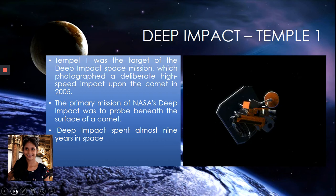What was the purpose of this Deep Impact mission? The primary mission of NASA's Deep Impact was to probe beneath the surface of a comet. The spacecraft delivered a special impactor into the path of Tempel 1 to reveal never-before-seen materials and provide clues about the internal composition and structure of a comet. Deep Impact spent almost 9 years in space.